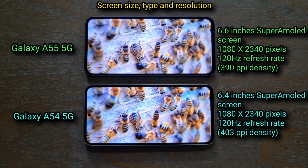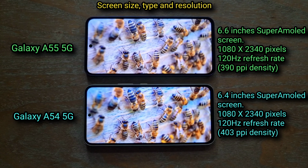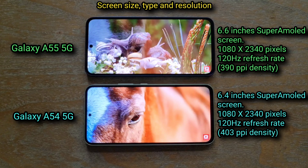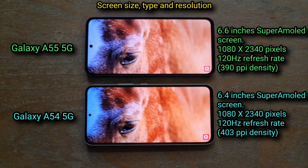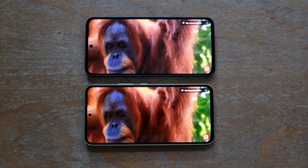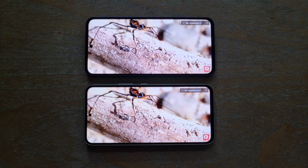Let's start with the screen size, type and resolution. The Galaxy A55 has a 6.6 inches Super AMOLED screen with a resolution of 1080 by 2340 pixels. The Galaxy A54 has a smaller 6.4 inches Super AMOLED screen with also 1080 by 2340 pixels, both with a hole punch for the selfie camera and 120 Hz refresh rate. Both screens are equally good with great sharpness, vibrant colors, and viewing angles. In a nutshell, excellent for content consumption.